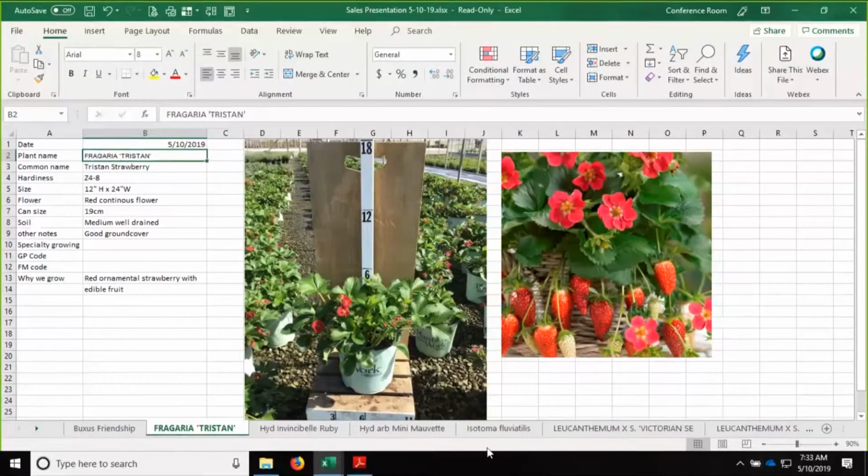Strawberries grow just about anywhere, but they do need to be well drained. So if they're in an area where it's not well drained, over time they will eventually no longer be there. But most strawberries are pretty forgiving plants. They do list this, if you look at the size, I think it says 24 inches there.